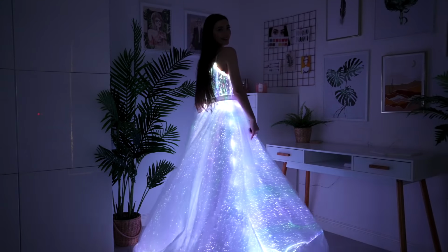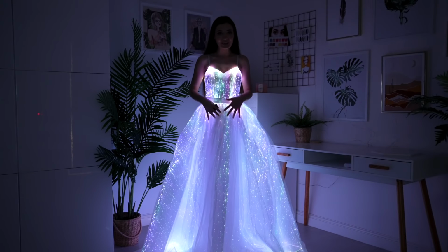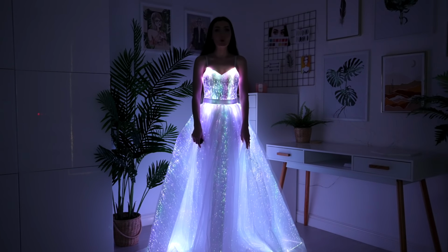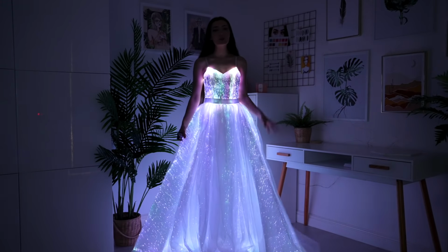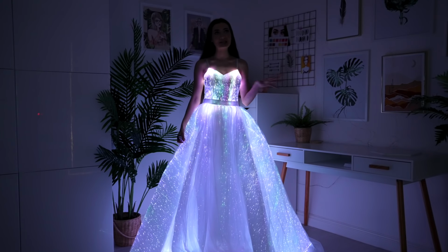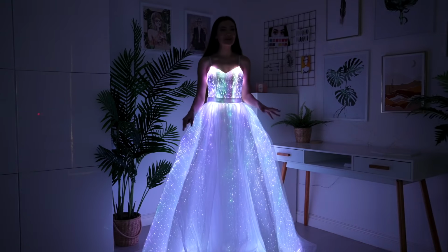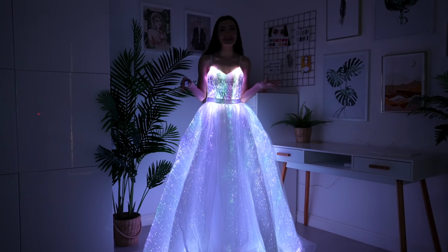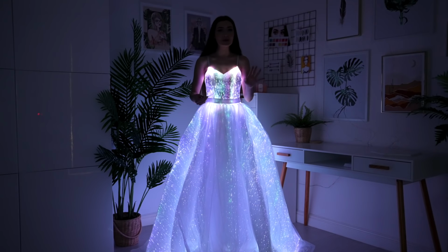You're joking. Oh my actual god. This is literally gorgeous. It literally reminds me of Cinderella's dress or Little Mermaid's dress when she comes out of the sea and it's just all glistening. It is so stunning. I feel like this dress will just fulfill any Disney princess lover's dreams. It is so magical. And this is just the one mode that it's on.